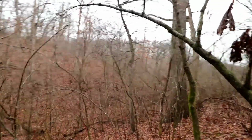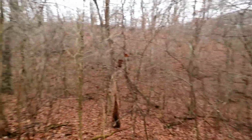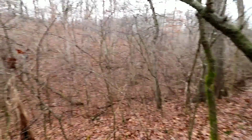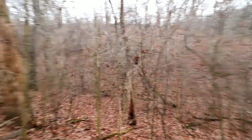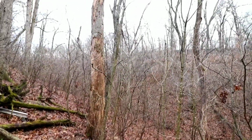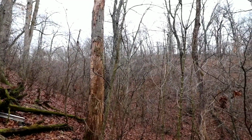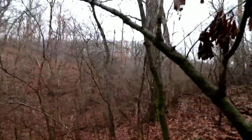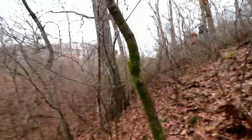Now when I get it felled, I only own down there to the other side of that creek, where it starts going up the other side of the hill a little ways. Hey, look at there. Little gray squirrel. Squirrel! Alright.